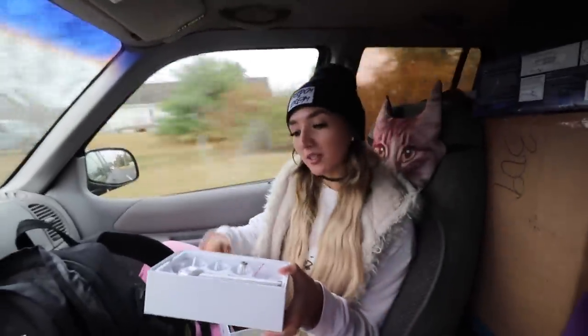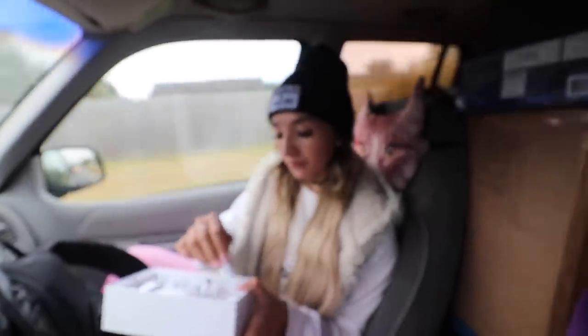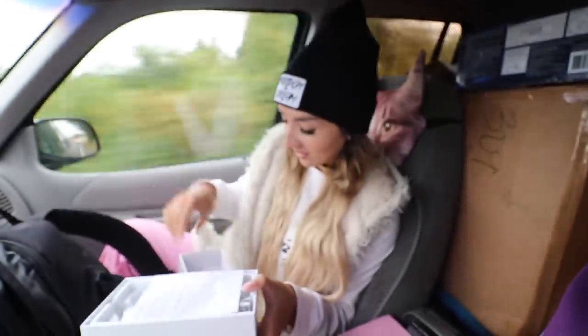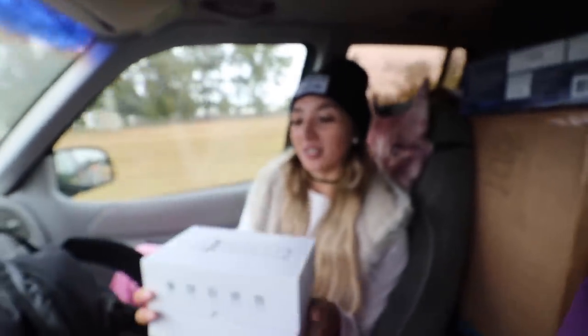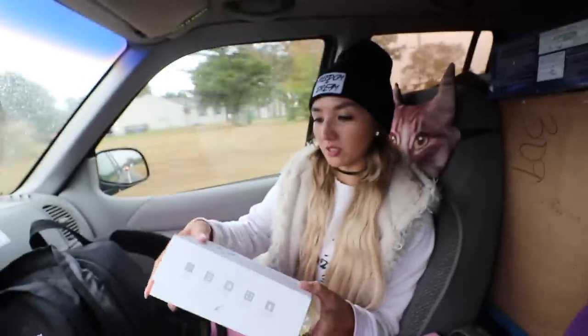But this is one of the things I was interested in using, but never wanted to buy, because why? I don't really need it. But now I'm going to try it, so maybe I'll make a video and show you guys, because I watched a video of a girl using one of these and it was crazy. So maybe I can try and see how it works and let you guys know.